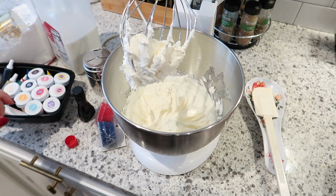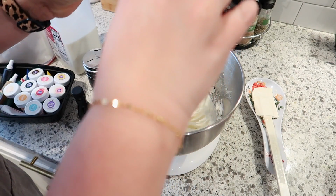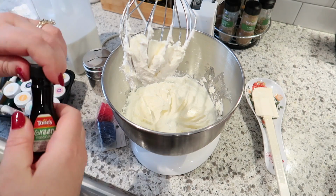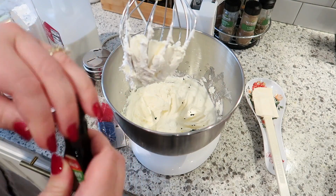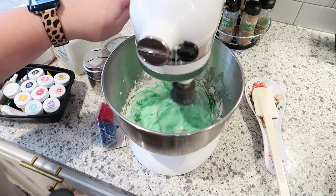So that's nice and fluffy. We're gonna add about half a teaspoon of peppermint extract. Don't add too much. And then you can color these however you want. I always use green because it's, you know, Andy's mint brownies, but I think red would also be really pretty for Christmas if you wanted to do that. And I'm just gonna mix this together and then we'll frost the brownies.